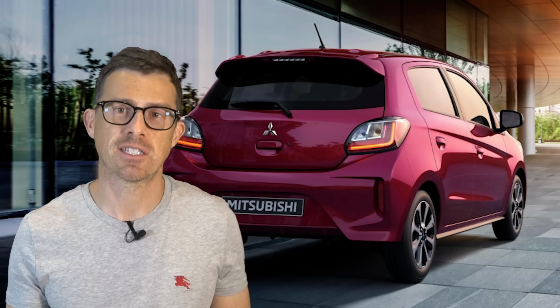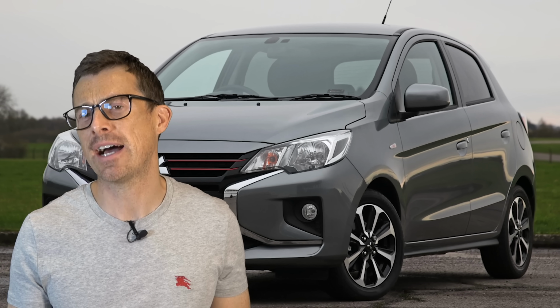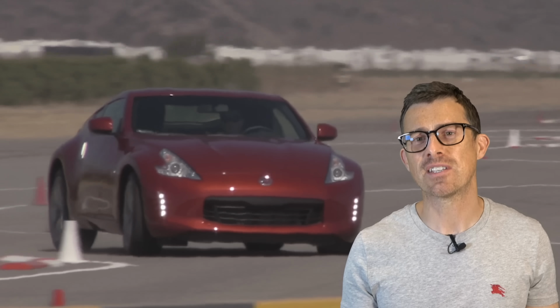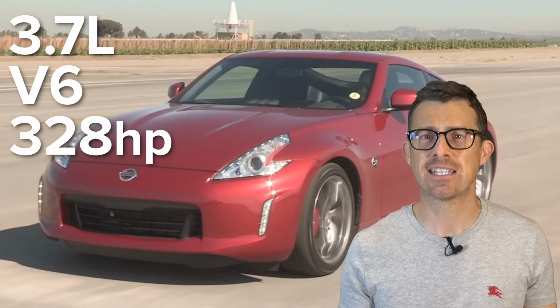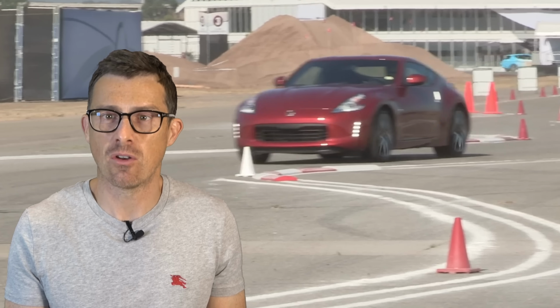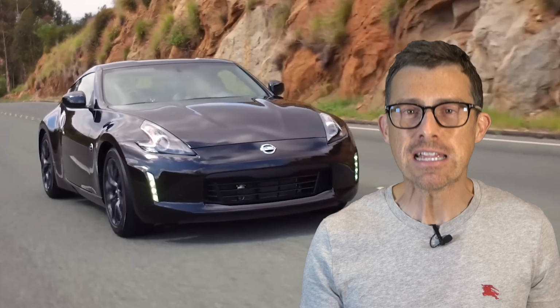Finally, we come to the #1 car on this list, the one with the cheapest horsepower. So is it some horrible little Super Mini that's dead cheap, or maybe some weird special edition hot hatch? No, it's actually the Nissan 370Z, a good old-fashioned sports car. And when I say old-fashioned, yeah, I really do mean old-fashioned. You see, the 370Z comes with a big old 3.7 litre V6 with 328 horsepower. It doesn't have any fancy hybrid technology or even a turbocharger. It's naturally aspirated. This means the 370Z is actually a great driver's car, and it's also really, really cheap.